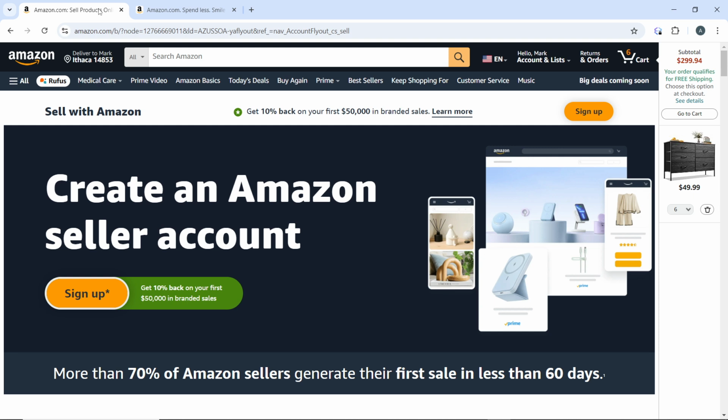Now, here are some additional tips. You can research similar books on Amazon to set competitive prices. Then invest time in taking good photographs of the book, as visual appeal is crucial for online sales. Then use relevant keywords in your title and description to improve search visibility. By following the steps, you can successfully sell books on Amazon store.